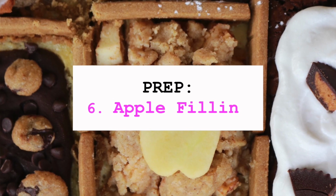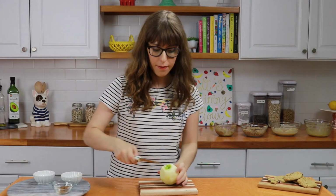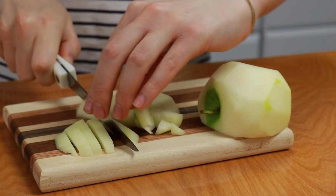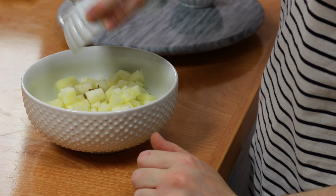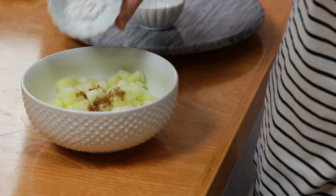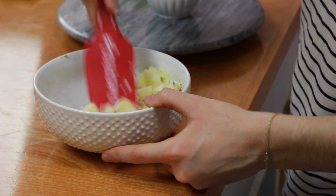It's time to make the apple filling for the apple crumble bar. So I have one apple that I peeled, and I'm going to chop it into really, really small pieces. Then I'm going to add some cinnamon, brown sugar, and arrowroot starch, but you could also use cornstarch instead. And then we're just going to give this a good mix.